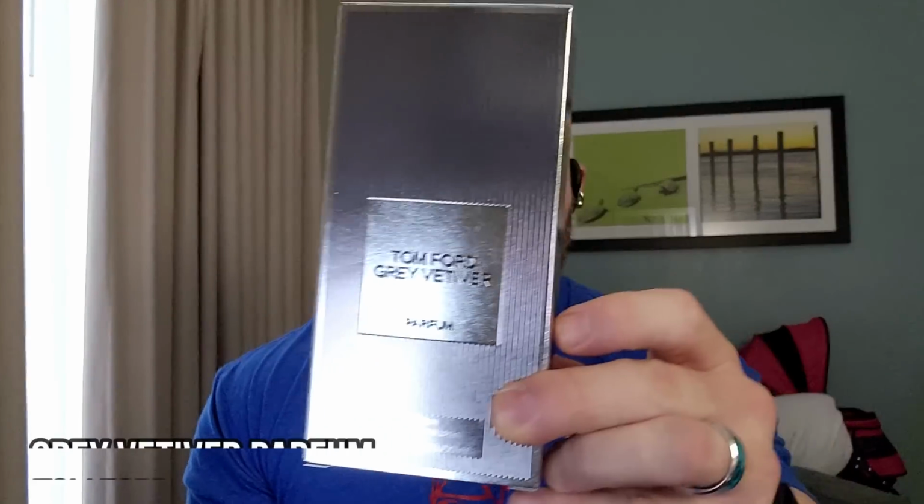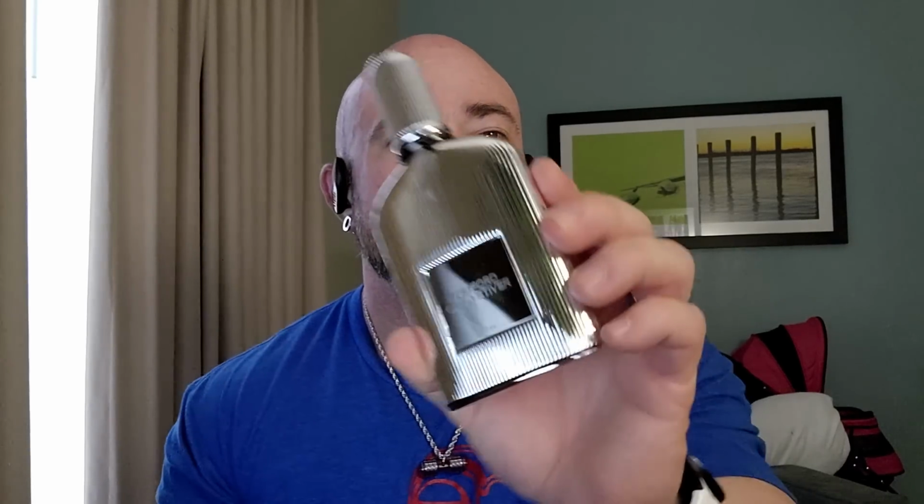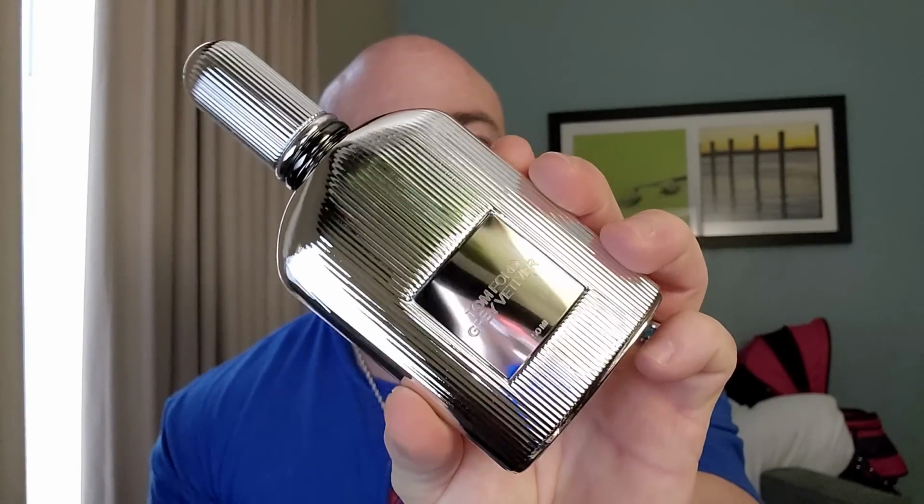Let's go a bit more upscale, shall we? Tom Ford Grey Vetiver Parfum. I grabbed the 50 ml because I don't need more than that. And, you know, they get a little pricey. Now, I will say, the one time I smelled it, it had a richer opening versus the Eau de Parfum, but dried into the Eau de Parfum. That's why I was like, it's too pricey. Just get the Eau de Parfum because they basically become the same fragrance.